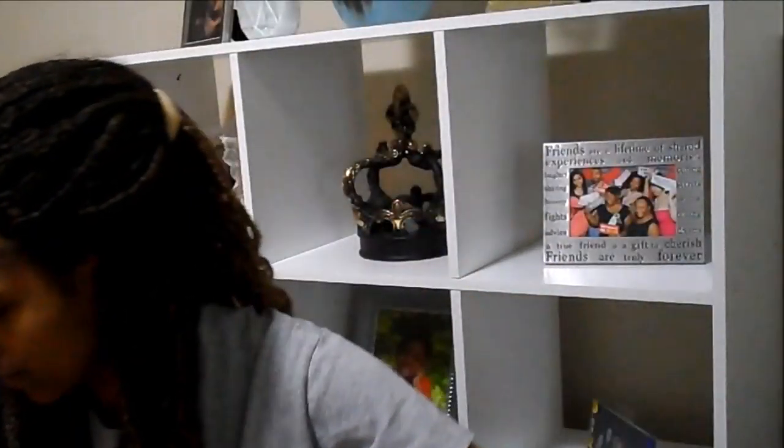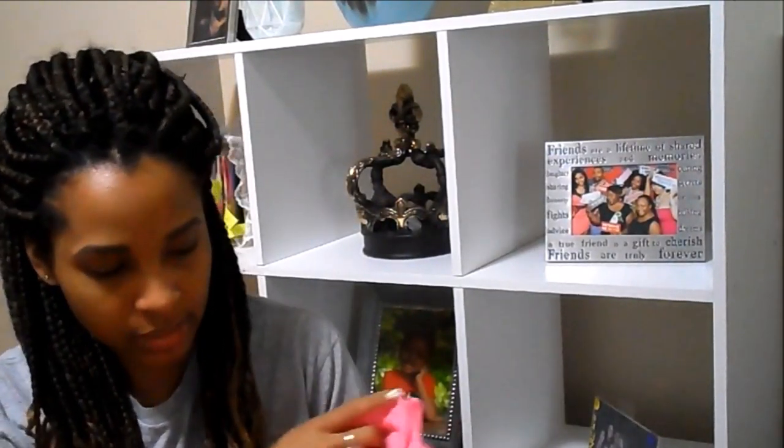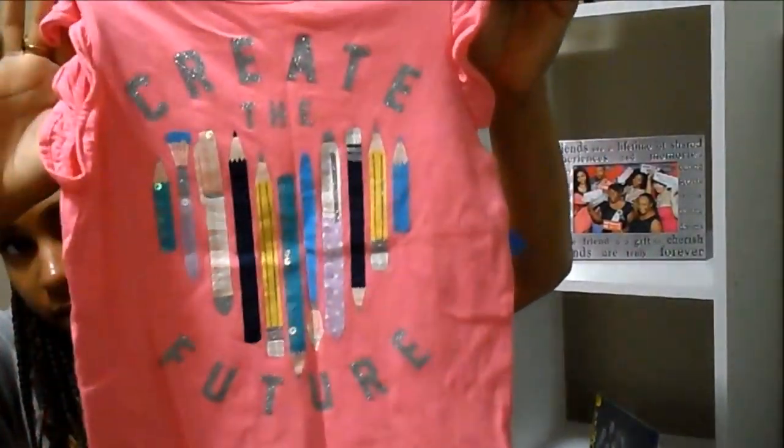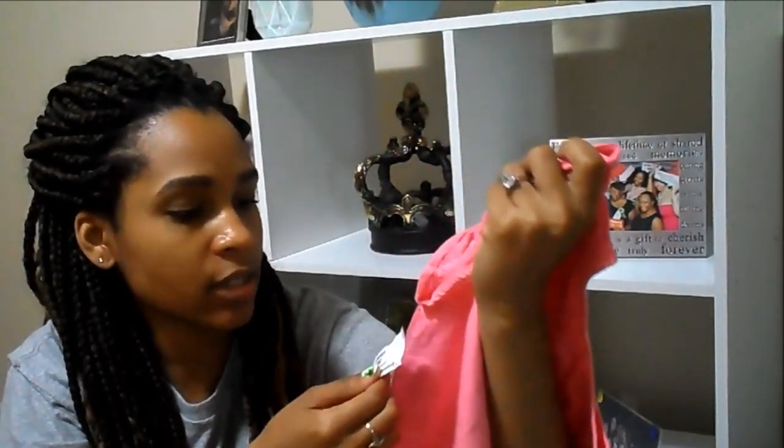She has this gray top, and it's a size 7. It's from Jumping Bean. It just has these little white pom-poms hanging from it. And I thought this was a cute little school shirt. It's pink, and it says, "Create the Future." It looks like this. And this was from Carter's, and it was $3.99.